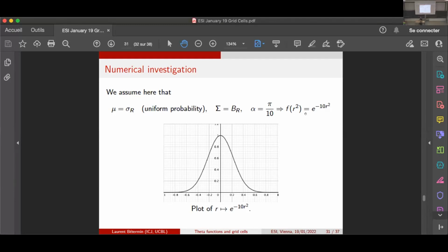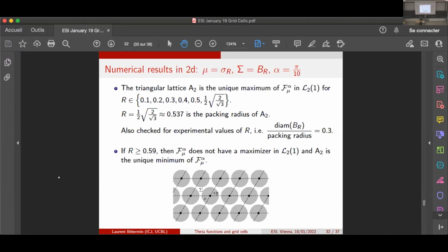It's just a number I chose. You can change alpha. It's not very important because with a scaling argument, you can always find something like that. So that's the profile you get for F. And so in dimension 2, you can show that the triangular lattice is a unique maximum.